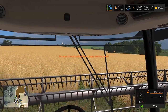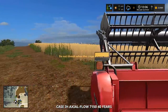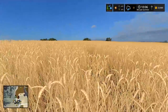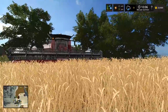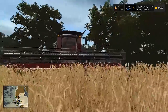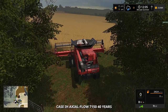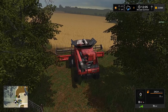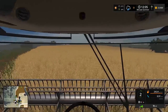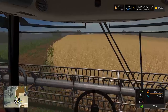Okay, here we go. Harvest is starting. Oh, the crops are too wet. It just rained. Darn, we got to let the wheat dry a little bit. Okay, I guess we'll just run the clock a little bit. Oh, we're good. Okay, perfect. We got her. So now it's noon.